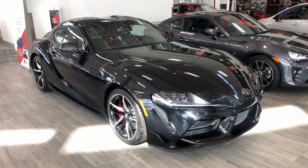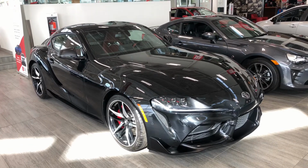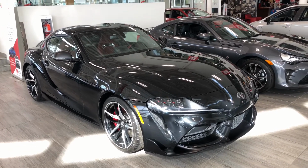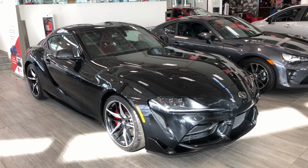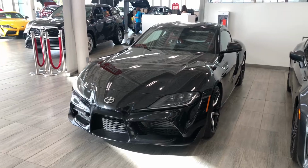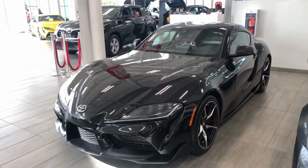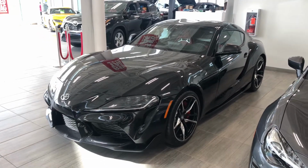Today we're going to be looking at the brand new 2022 Toyota Supra. This is a 2-passenger 2-door coupe in nocturnal black, and under the hood you'll find a 3-liter inline 6 driving on 19-inch wheels. Some of the great exterior features on this Supra include parking sensors on the front and rear bumper. You also have turn signals on the side mirrors for some extra safety. You have a proximity smart key system and of course a backup camera.